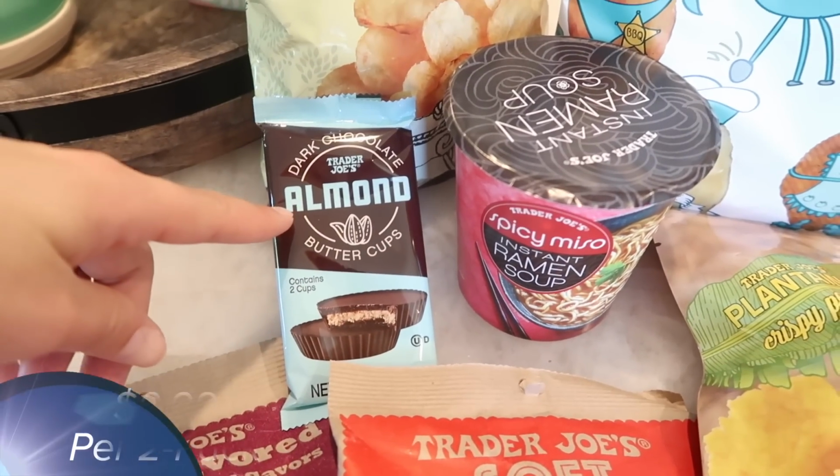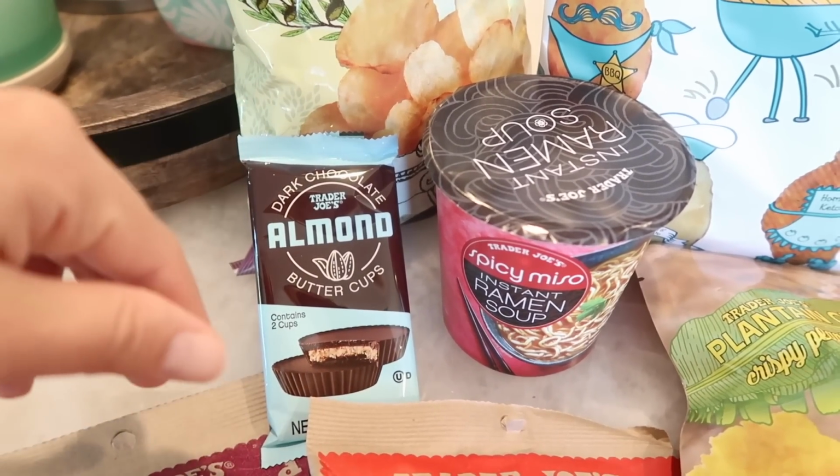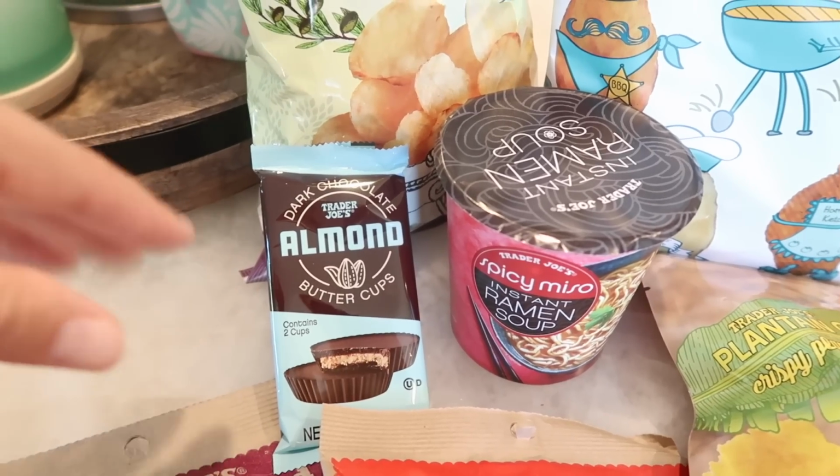I also grabbed the dark chocolate almond butter cups again. They were so good last week. I just grabbed another one when I was in the checkout line because it was staring at me.